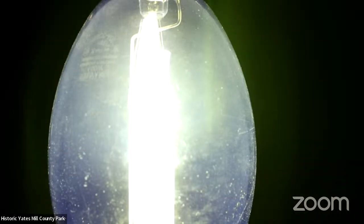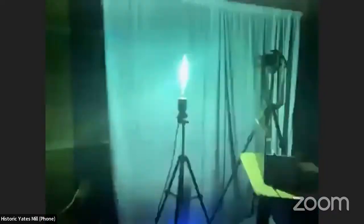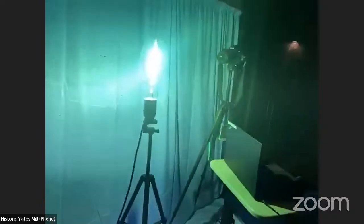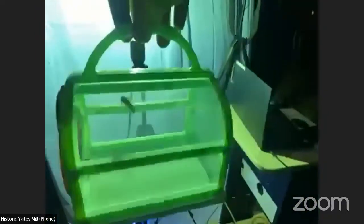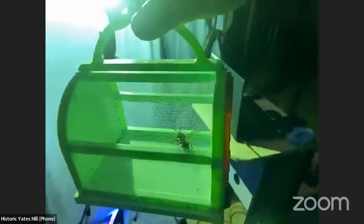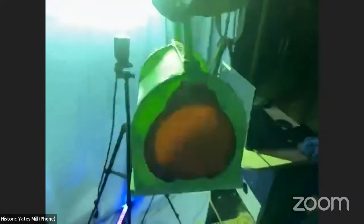I also have a black light under it, and here you can see Adam and Sarah at Yatesville County Park. We're just outside of Raleigh, North Carolina, in Wake County. And then I'll switch my view around. You can see there's our big mercury vapor bulb, there's my other camera, and then the black light. And while we were waiting, this little guy kept flying around. It's a European hornet. And I caught it just so it wouldn't bother us too much. I'll let it go when we're done.